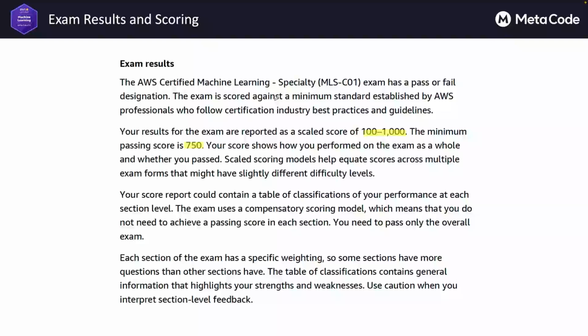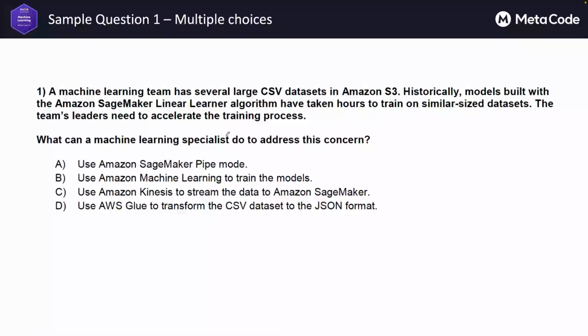Now let's analyze sample questions to understand the structure of these question types. So let's start with a multiple choice question. This type of question is the most common on the AWS Certified Machine Learning Specialty exam. Here's how it works. You'll be presented with four options and need to select one correct answer. The incorrect options, also called distractors, are designed to seem plausible by including similar concepts. This is why it's important to carefully analyze the question and eliminate the wrong answers systematically. Remember, there's no penalty for guessing. So even if you're unsure, make sure to select an answer. Now let's look at an example.